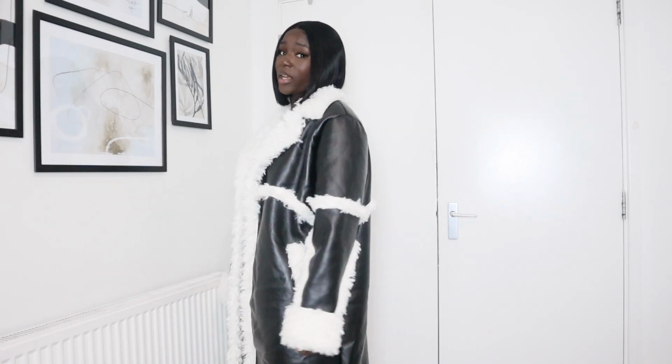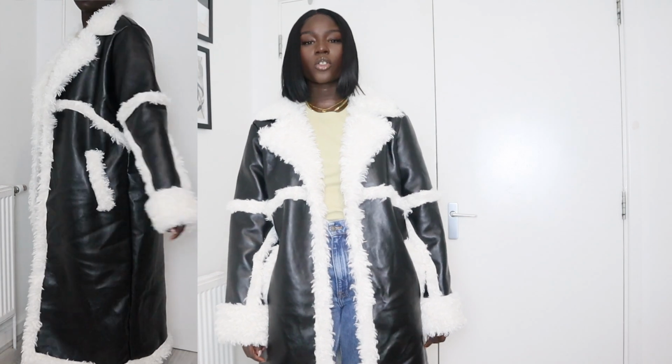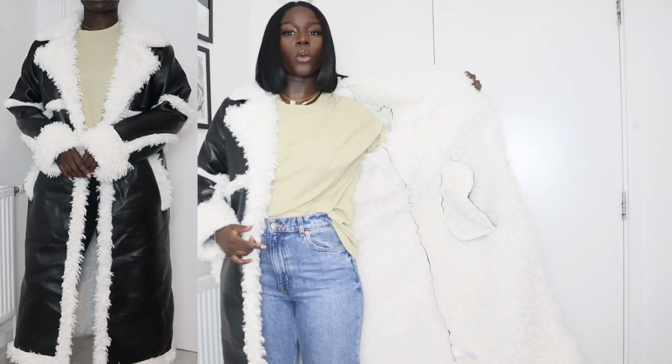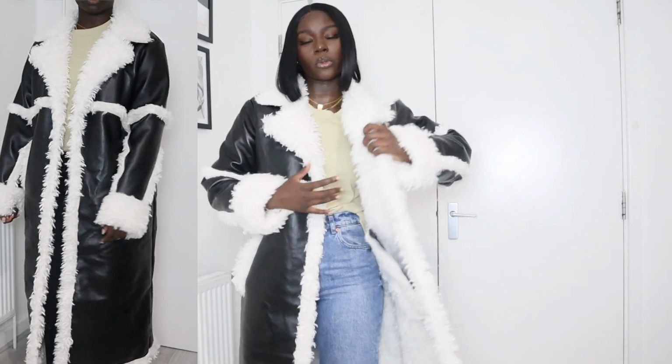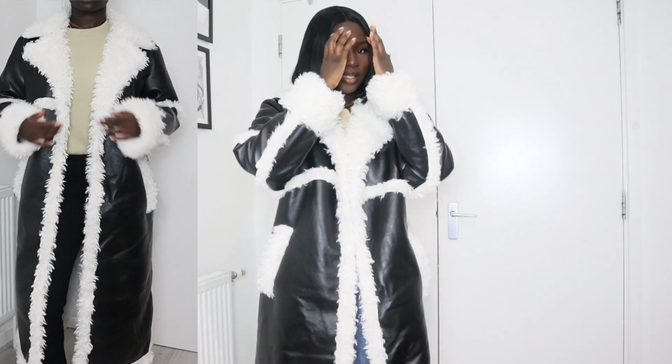I just wish I got it in my size. This is so nice. Warm. It is so warm because obviously you have this lining going all the way down. So it's not just on a collar, it's not just on the sleeves. You have it going all the way through the coat as well. Super, super nice in that sense.